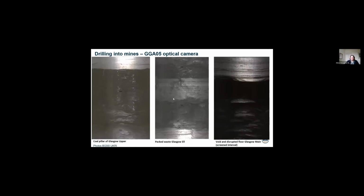So looking at an optical camera image from down one of the boreholes, just to give a flavour of the different types of mine working that have been encountered. This image on the left-hand side is going through the Glasgow upper coal seam. So this was an intact coal pillar that was penetrated in this borehole. It was slightly disrupted at the base.